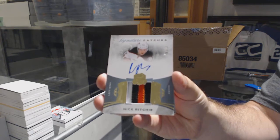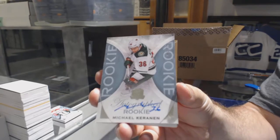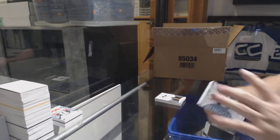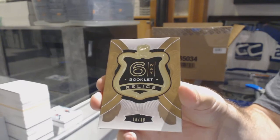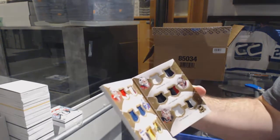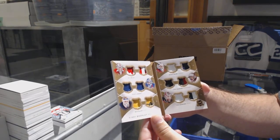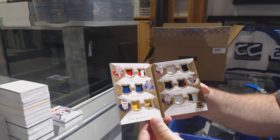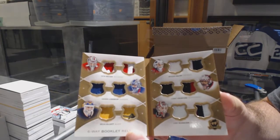For the Anaheim Ducks, 99, Nick Ritchie. Signature patches. For the Minnesota Wild, 249, Michael Karinen. We've got numbered 16 of 48. Six-way relic booklet, which will be randomed between Detroit, Rangers, Blues, Devils, Hawks, Capitals, Mrazek, Holtby, Crawford, Schneider, Elliott, Lundqvist. Six-way patch.